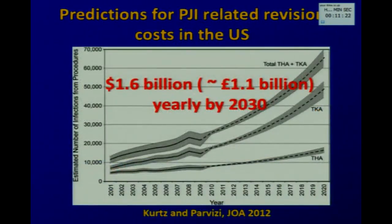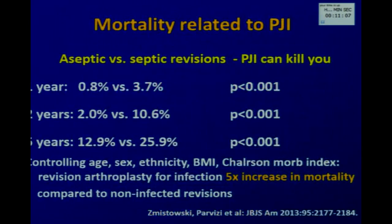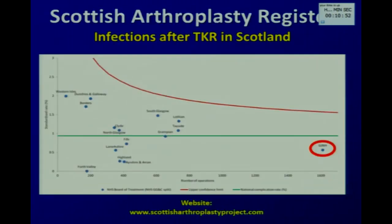Infection is very costly to treat, and this is a paper which projects the cost of infection in the US, and by 2030 it will be over $1 billion to treat infection-related joint replacements in the United States. It's not only expensive, it can kill us. This study compared aseptic and septic revisions, and there is a 5 times increased mortality if you revise a patient for infected joint replacement compared to a non-infected revision.